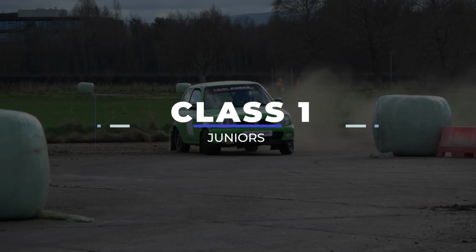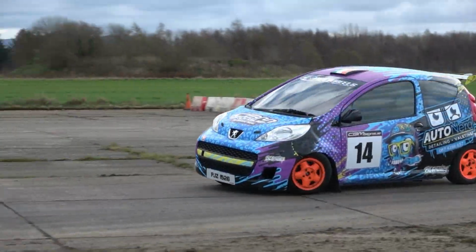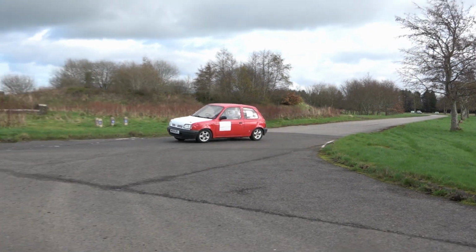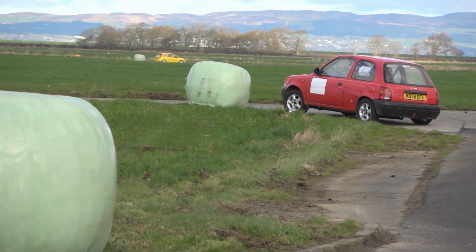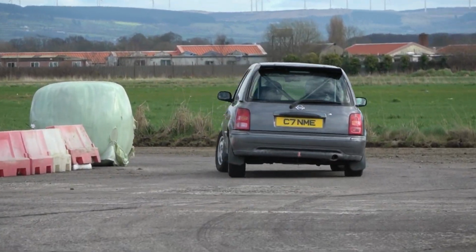Let's see how the classes are sitting after stage 3. In the juniors, Rhys McElhinney still leads, but he's losing time here on stage 3 to his rivals. Jake Miller is now just 1.4 seconds back in second. And Keelan Lancashire is still in third place. He matches Miller's time on stage 2 and is just 0.1 of a second slower on stage 3.